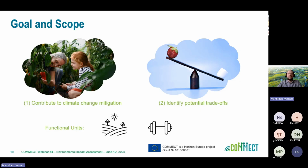So about goal and scope in our assessment. In COMMECT project environmental impact assessment, there was 2 main goals. First, to evaluate whether the connectivity solutions have contribution to climate change mitigation, and second, see if there are significant trade-offs with other sustainability indicators. In other words, determine potential to decrease climate change impacts with the selected connectivity solutions, and see if other environmental impacts increase at its expense.